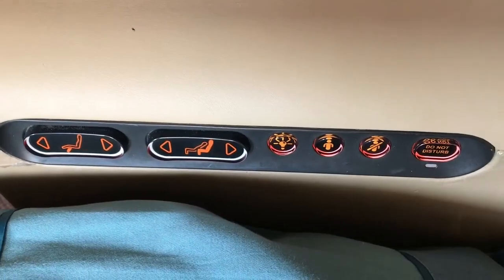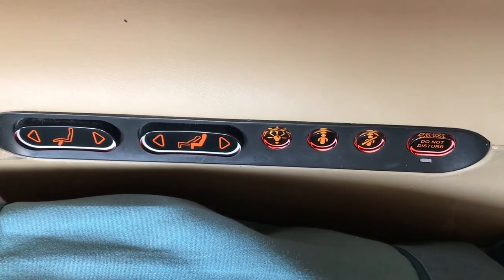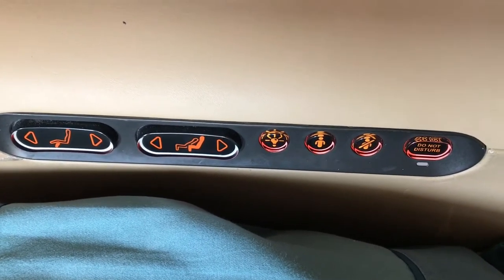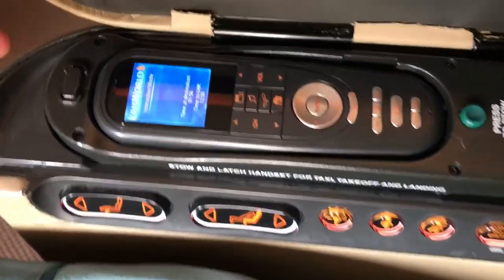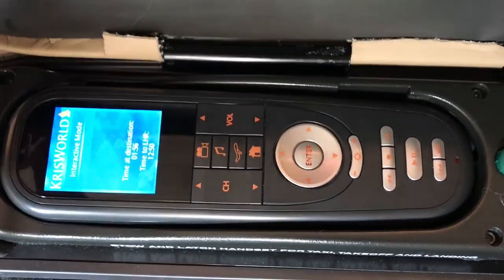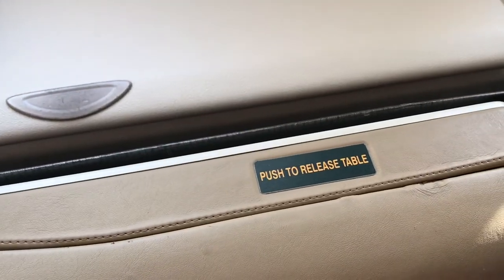So the rest of the seat controls are here on the armrest. And it's just the seat recline and position. Flight attendant call, overhead light, and a do not disturb. Inside here is the remote for Chris World. And on this side, there's the tray table.